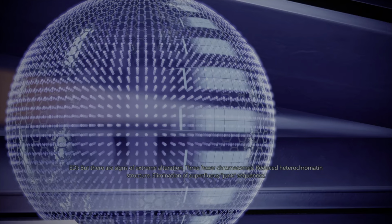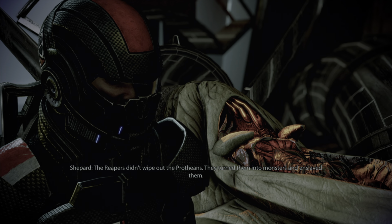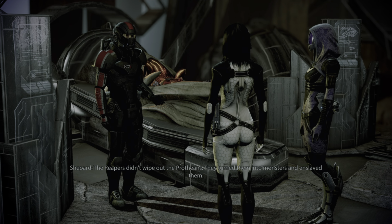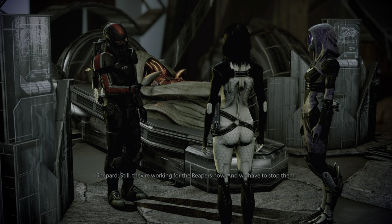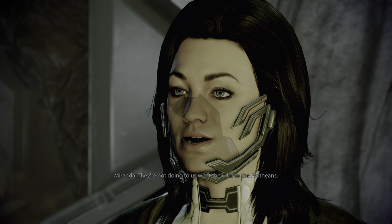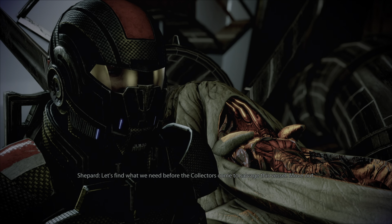Chromatin structure. Elimination of superfluous junk sequences. The Reapers didn't wipe out the Protheans. They turned them into monsters and enslaved them. Still, they're working for the Reapers now, and we have to stop them. They're not doing to us what they did to the Protheans. Let's find what we need before the Collectors come to salvage this vessel.